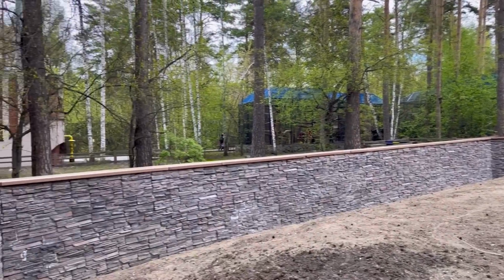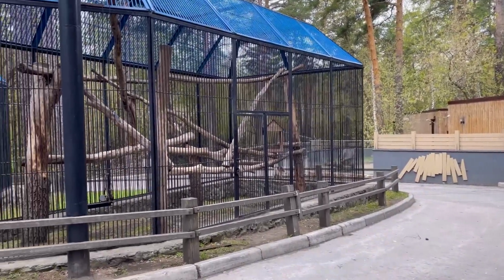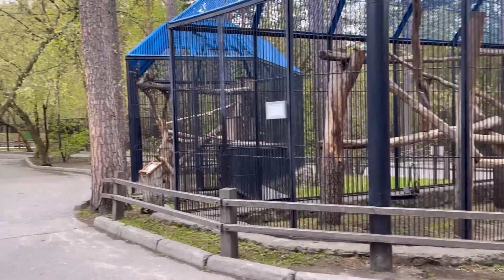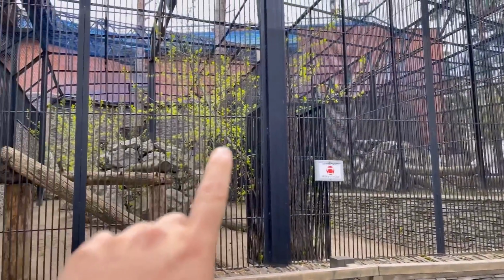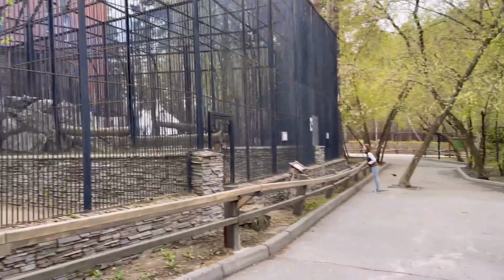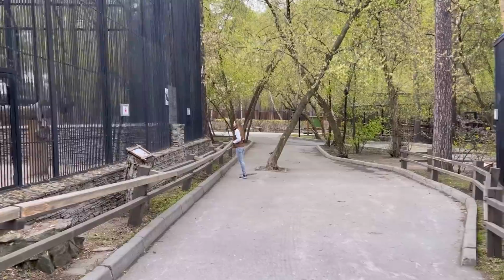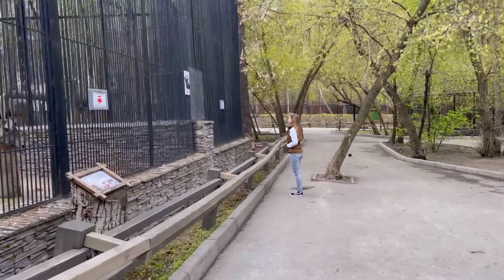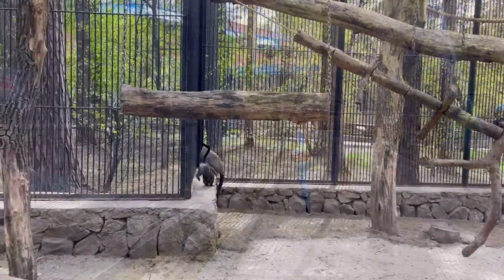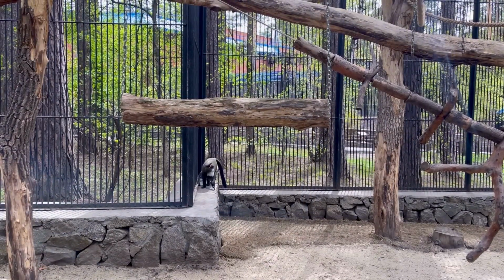But like I said, about 75% of all the animals are either sleeping and you can't see them, or they're inside the building, behind the cages, sorry. And the animals that are outside are animals that are accustomed to being in cold weather. So we will see what's outside later. There's been a lot of babies and mamas.